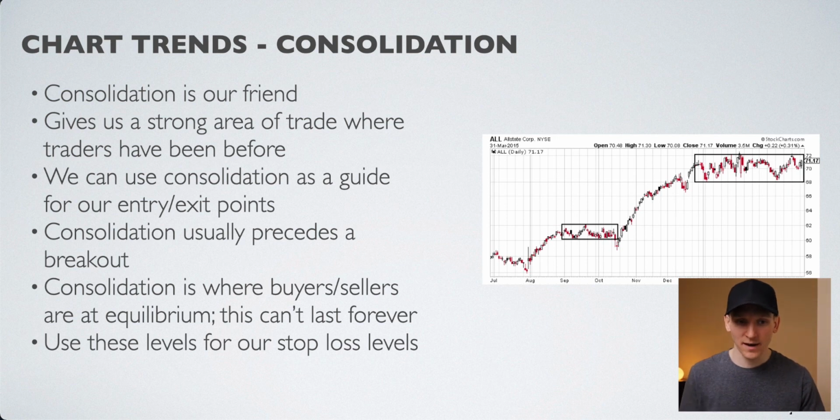Consolidation is our friend, like I said. It gives us a strong area of trade where traders have been before. It's really important that when you're trading, you can try and find areas where a lot of trade happened before, because if a lot of trade happened at a certain level, that means there are a lot of traders with skin in the game at that price, and so different orders may come in at those price levels.